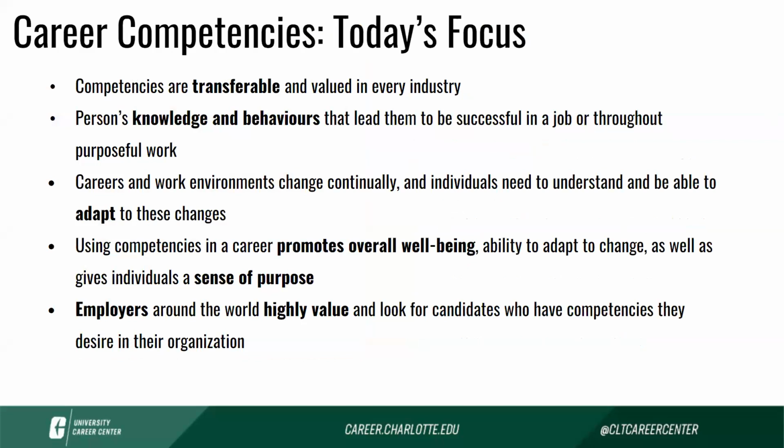So career competencies. Career competencies showcase an individual's knowledge and behavior that lead them to be successful in their career. The National Association of Colleges and Employers have defined 8 competency areas. These are the top areas that employers across all industries are highly valuing. So competencies are transferable and valued in every industry. A person's knowledge and behaviors that lead them to be successful in a job or throughout purposeful work.